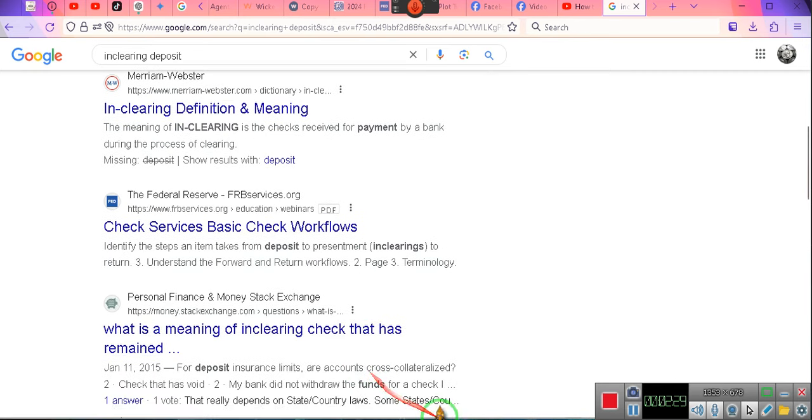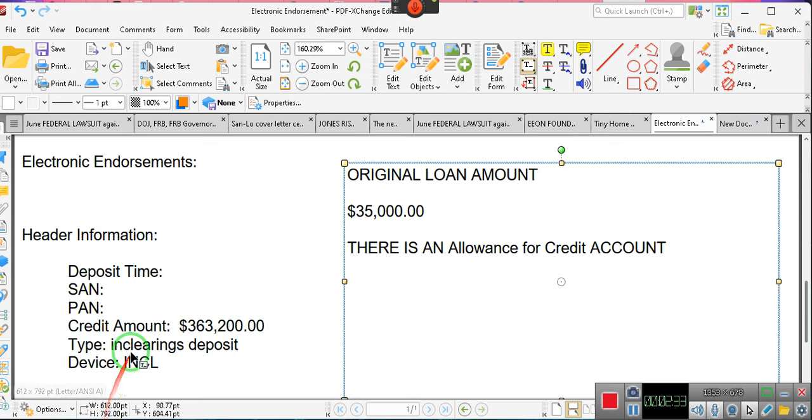Now, I didn't say this. Like I told you, this was a matter of discovery. In-clearing deposit. Pay attention. He only asked for $35,000. They got $300,000 more than what he asked for.